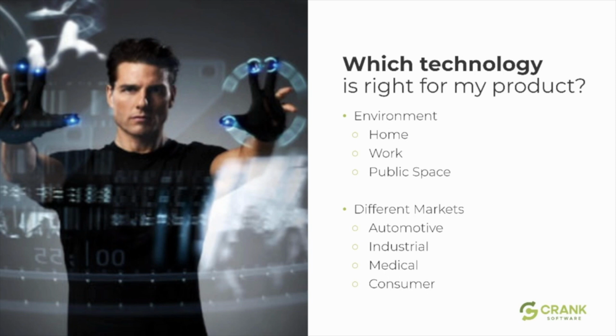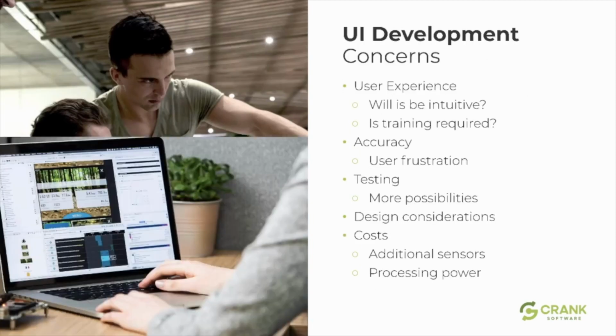Everybody's always looking for that next evolution of what to add to their product and what makes it easier for customers to interact with their devices. And yes, I couldn't resist putting a picture of Tom Cruise from Minority Report. Every time somebody talks about futuristic interfaces, Minority Report comes up.